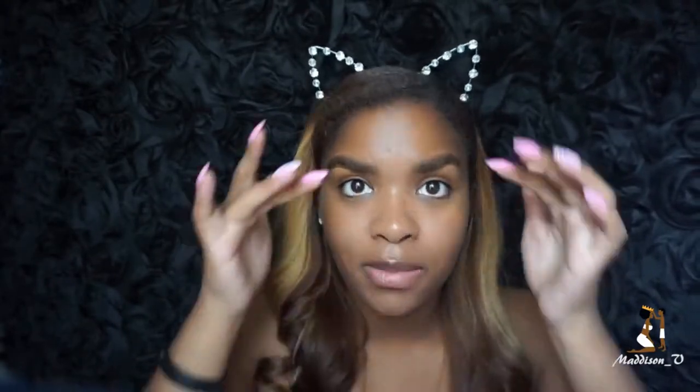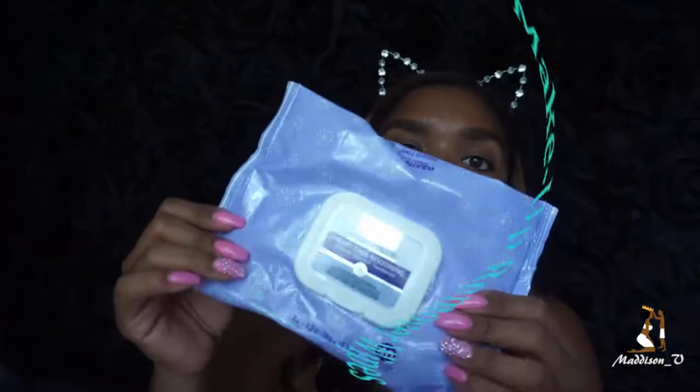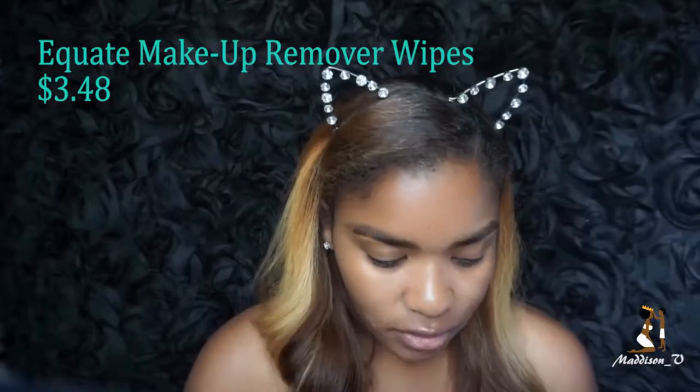So, first, I am here with oily skin. I have been at work all day and I've been in the heat and the sun. The only makeup that I have on right now is my eyebrows. And the first thing I'm gonna do is take the Equate makeup remover wipes. So I'm just gonna wipe off all the dirt and oil and my eyebrows. Bye bye eyebrows.